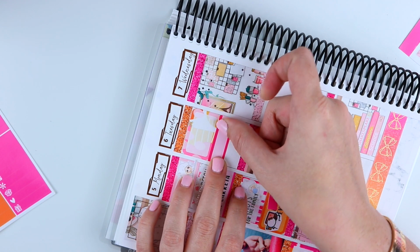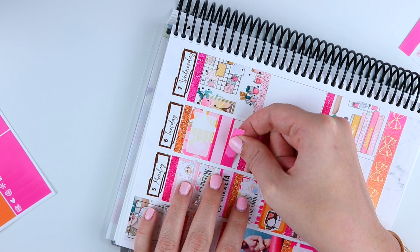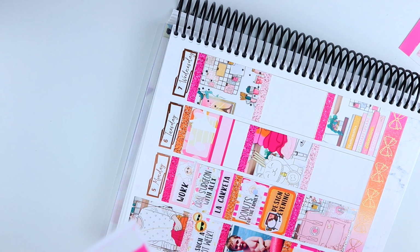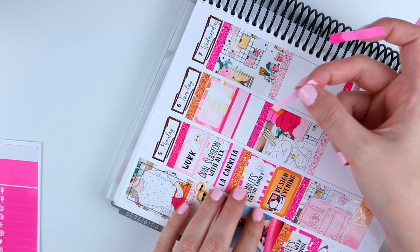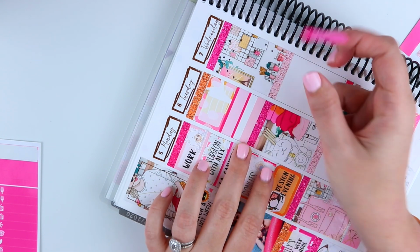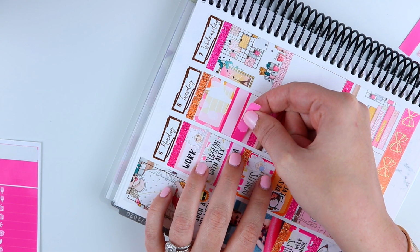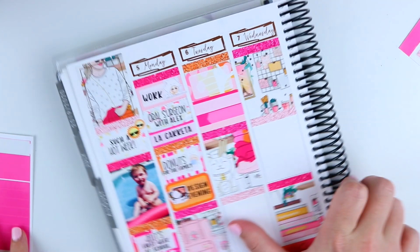I'm slightly overlapping these just to save me a smidgen of room. And if I slightly overlap it, and if I use one of these smaller ones, I think that I'll be able to do this. I'm just trying to fit in as much. I could have probably used a day extender for some of these, but I'm just gonna try to make this work. Okay, that's fine.